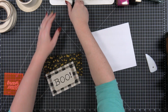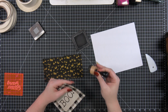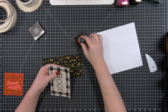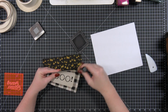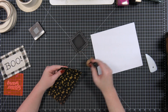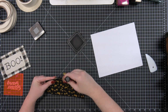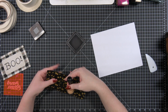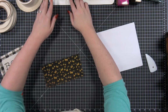All right, so now I'm going to ink these. And then after I ink them, I'm going to stick these two together. Then we have to decide if we want the eyes to be looking up or down. I guess they're kind of mixed, so it's probably not a decision that we have to make.